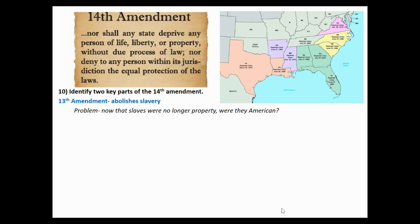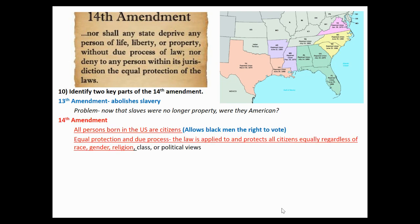Whites were Americans. So what the 14th Amendment does is it says all persons born in the U.S. are citizens. So citizenship in America is no longer based on race. It's based on being born in America or naturalization. And by being a citizen, all males are allowed to vote. The second thing it says is equal protection and due process, right? The law is applied to and protects all citizens equally, regardless of race, gender, religion, class, or political views.